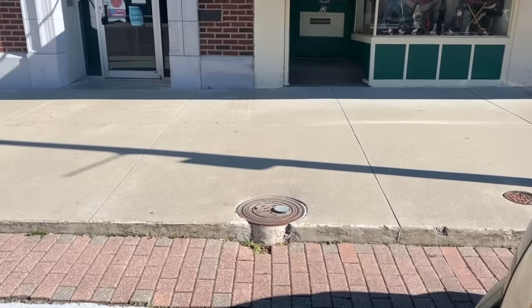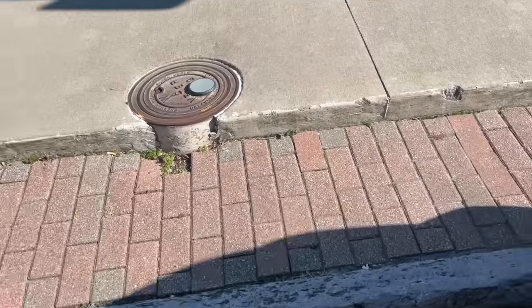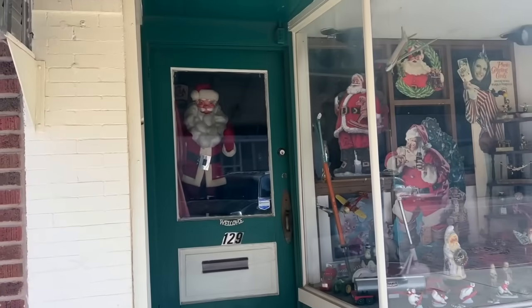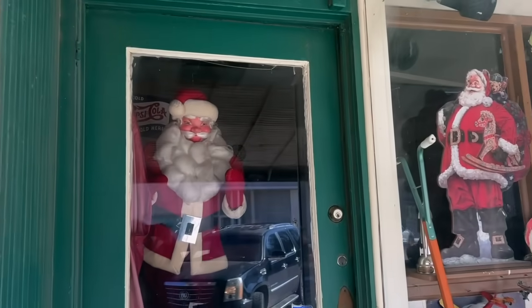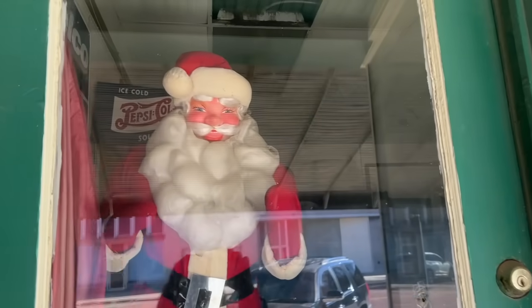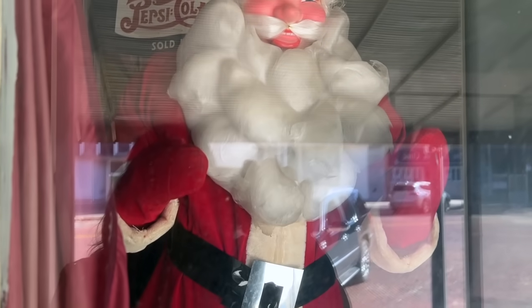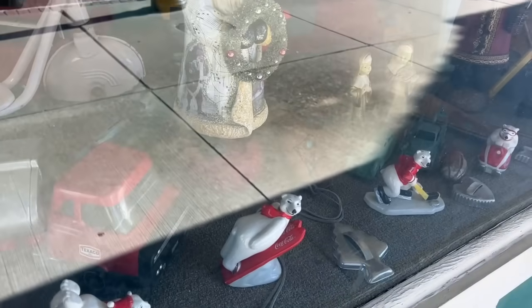So while we were out driving around, we were driving on this road. It's made of all brick. It's so amazing. And I spotted this Santa peeking out of the store in the shop. So I had to get a closer view and share it with you guys. He looks like one of my Harold Gale Santas that I have that's so big. But I just thought he was adorable. I don't know why stuff like this just speaks to my heart. But this was such a fun display in this window.